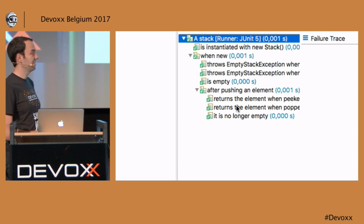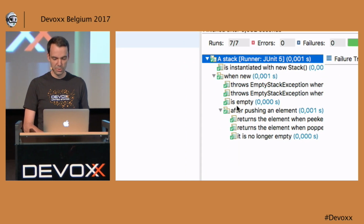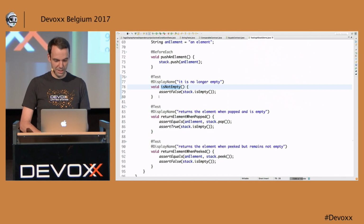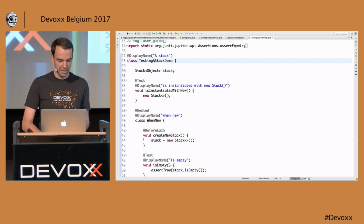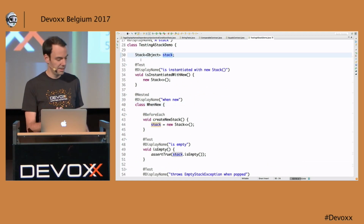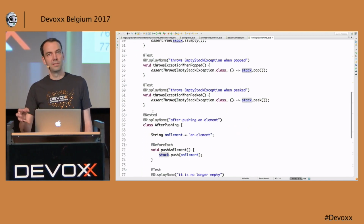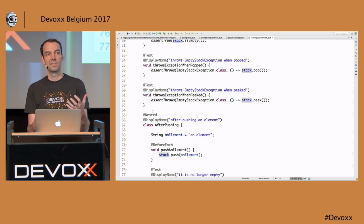So we actually have a stack, and they use display name, so it's readable like a stack. After pushing an element, it is no longer empty, right? And when you look at the implementation for that, this is actually the outer test class, a stack, and it has an inner class, and each of these has a before each method. So the stack is actually declared in the outer class, and then initialized here, and then used throughout the nested test classes. So you can have grouping for your tests, but also share the common setup for a group of tests.